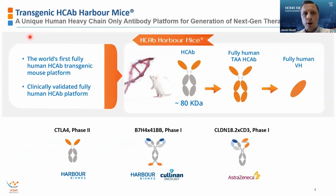Among the core technology at Nona Biosciences is the transgenic HCAb Harbour mice. Again, these are transgenic mice that can make fully human heavy chain only antibodies. With the success of Frank Grosveld's lab, these were the world's first fully human heavy chain only antibody transgenic mice, the first platform that was developed. And again, as mentioned, this fully human HCAb platform has been clinically validated, with multiple HCAb-based antibody therapeutics in the clinical stage, whether single antibodies or bispecific antibodies.